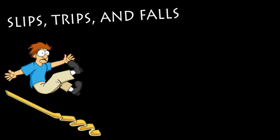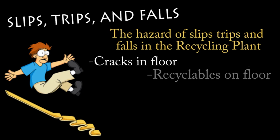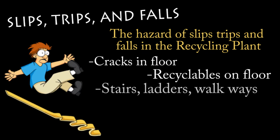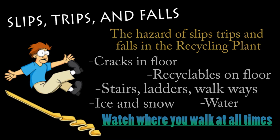Slips, trips, and falls. The hazards of slips, trips, and falls in the recycling plant include cracks in floor, recyclables on floor, stairs, ladders, and walkways, ice and snow, and water. Watch where you walk at all times.